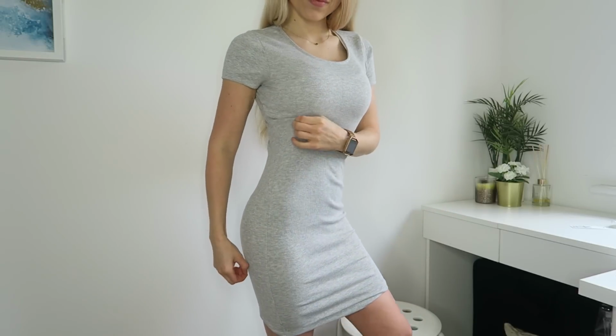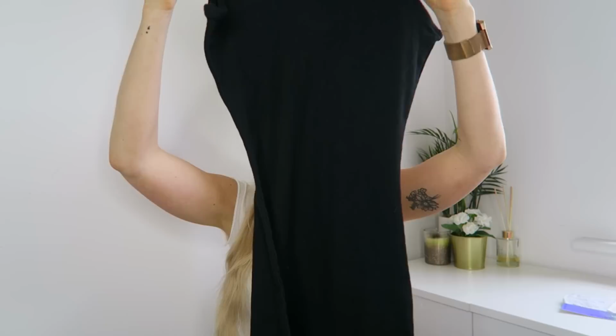Just something to throw on maybe over a bikini, going for lunch. Something just light and comfortable in the evenings. Or even for traveling. This would be really good on the plane with the sliders. Yes, Jade! And then the next one I got was this black one, and this one doesn't have any sleeves.